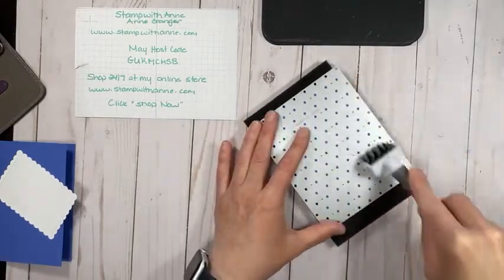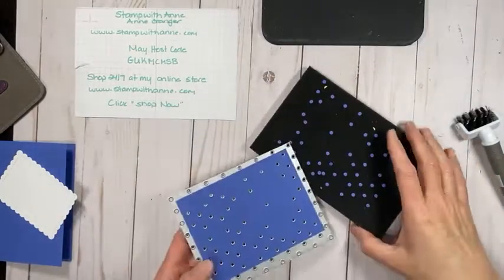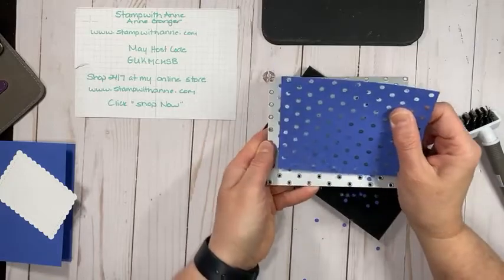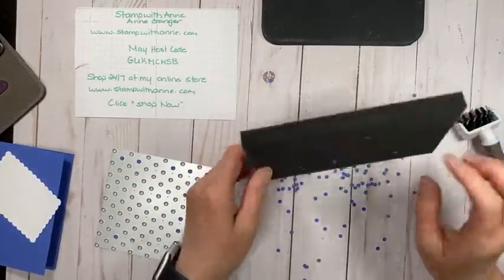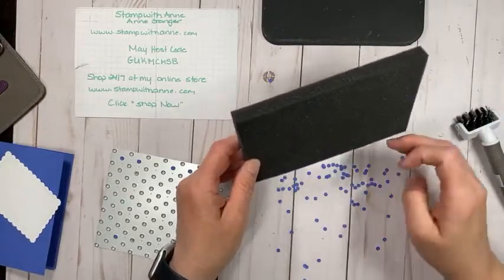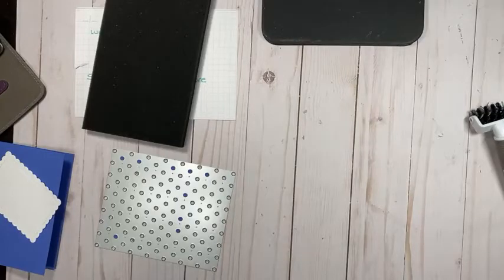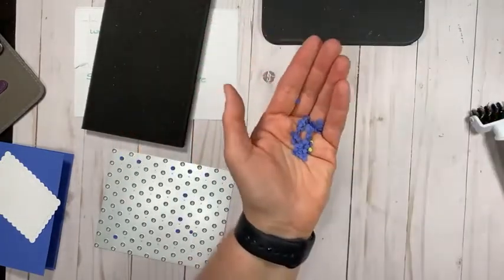That just helps get rid of all those little pieces. And then here's the thing. So you're going to get all these cute little dots. Try not to make a mess here. Now, what I've seen people do is save these little things. You can put them into a little bag, and then you can use them for confetti. You can use them for shaker cards. You could use them for whatever you like.